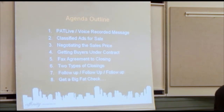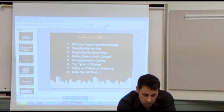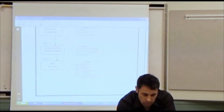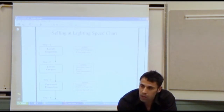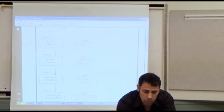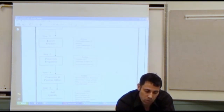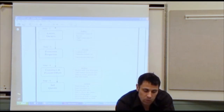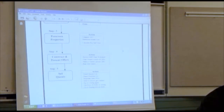But before we jump into that, I've got a couple of handouts for you guys that you are going to get, and I just thought I'd show them to you right now. So basically, this is what we should have accomplished by now, right? You should be locating properties, locating owners, pre-screening properties, constructing and presenting offers, and selling quickly.